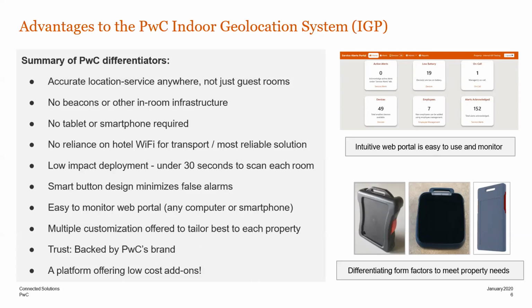We can deploy each guest room in under 30 seconds, and most properties can be fully deployed, tested, and trained in just 2 days. Another advantage is that we are not reliant on Wi-Fi, which can create issues when a device becomes disconnected, as it's trying to continually pair back with access points as it's moving. You'll also have the confidence knowing the platform is backed by the PwC brand and that we have support available 24/7, 365 days a year.